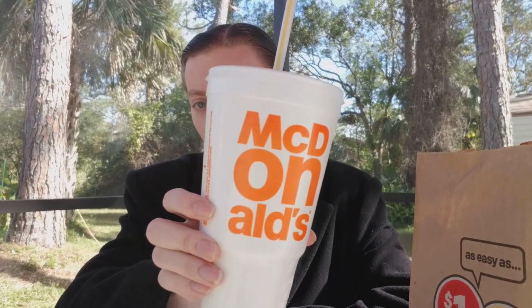Now, I decided to get something of the $1, $2, and $3 tier. What did I get for $1? I got myself a large Coca-Cola. I think that's the best value for a buck, honestly. A large soft drink, you can't beat it. And it'll help you wash down some of the items coming up later in this menu.